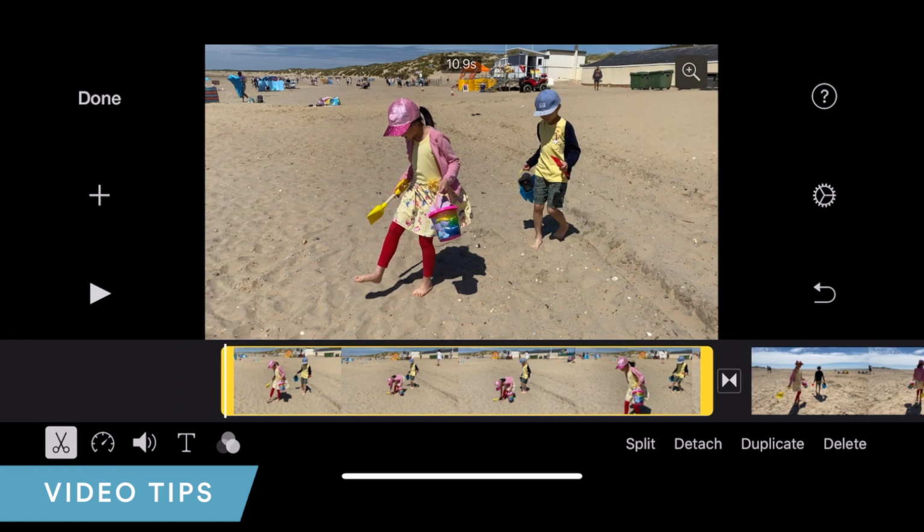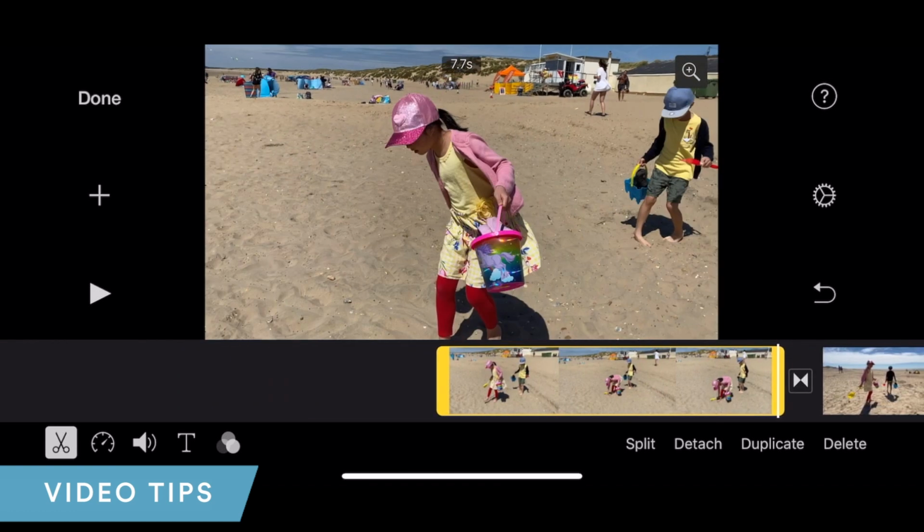There's a scissor icon that allows you to shorten, split, or duplicate the video clip.